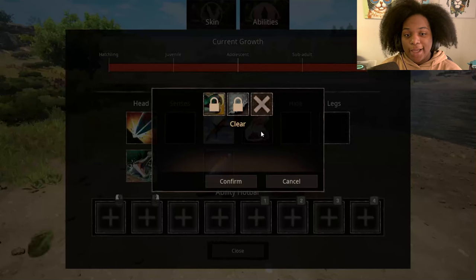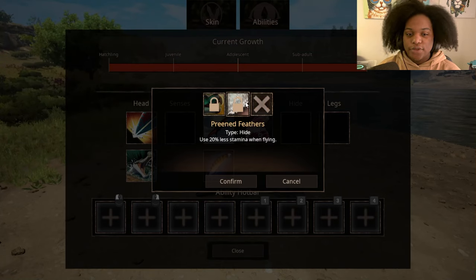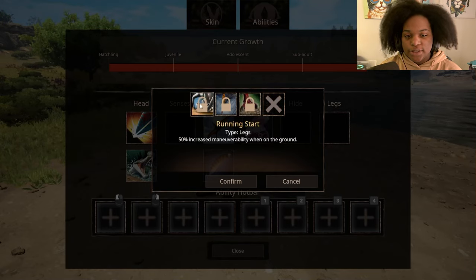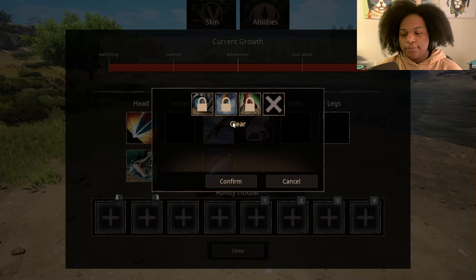Then for our hide, we have tough beak. Take 75% reduced damage on the first hit you take upon entering combat. That's really good. I still wouldn't want to get my bones broken, but that's still really, really good. And then preened feathers, use 20% less stamina when flying. Then for our legs, we have running start, 50% increased maneuverability when on the ground. That'll help a lot. I definitely want to see that. Skydiver, take 40% reduced fall damage. And then gripping claws, turn 20% faster while on the ground. All right. I enjoy this.